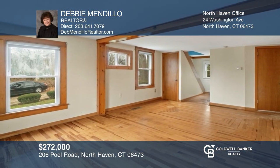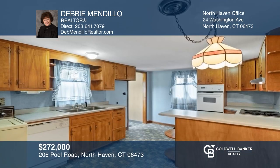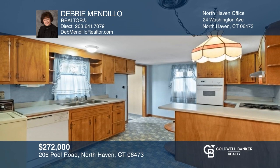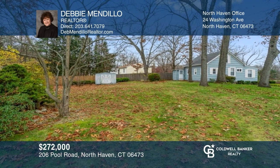Come see this well-maintained 2-bedroom, 1-bath cape offering dual ovens, central air, and a lovely backyard. Your new home is just a call away. Contact Debbie Mendillo for more details.